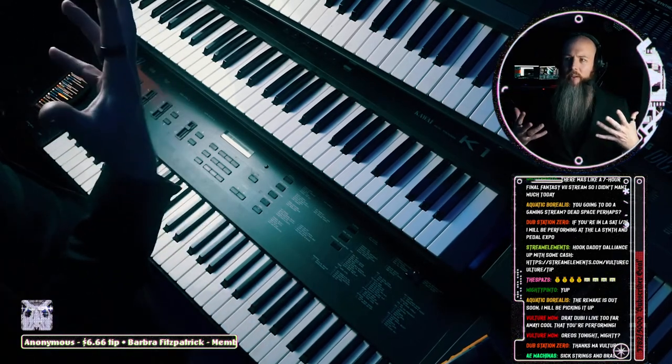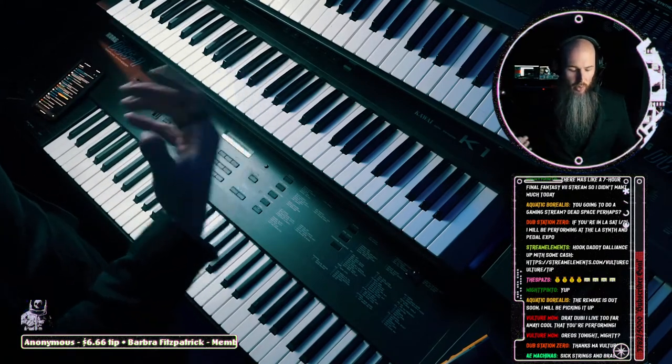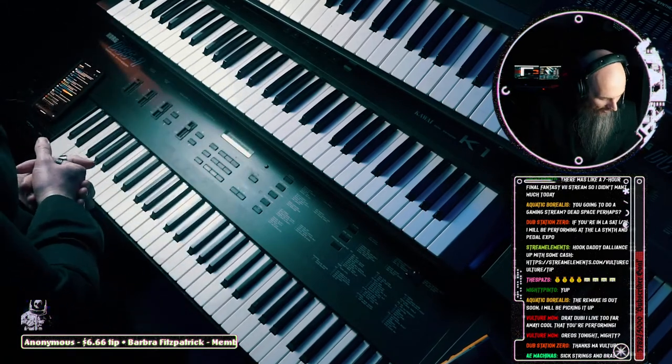Gorgeous, like a sort of phaser type sound. I'm assuming that's created by the digital delay line.